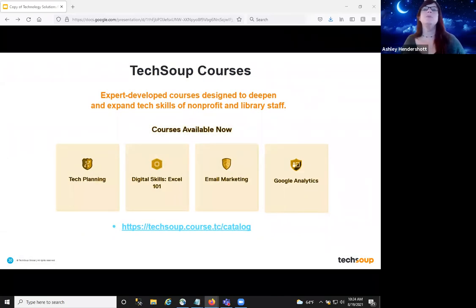The current courses available include Tech Planning, and this course will help you get out of your technology doldrums so that you can assess your organization's technology infrastructure and address your current and future needs. We also have Digital Skills with Excel, and this course is designed to give you a deeper understanding of Excel use and will help you to increase the efficiency of record keeping for your nonprofit.